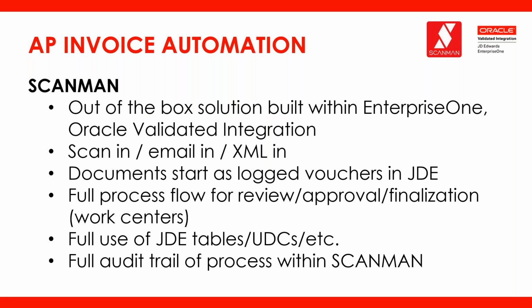In addition, there's an awful lot of process going on behind the scenes for getting the document in: having it initially scanned, accepted, updated, changes made to it, sent out for approval, on to another person for second level approval, back, finalized, updated, and pushed through. All of those steps, tasks, and activities are tracked in an audit trail within SCANMAN. So it's really easy to follow along and see what's happened, by who, when, what time of day, all of that.